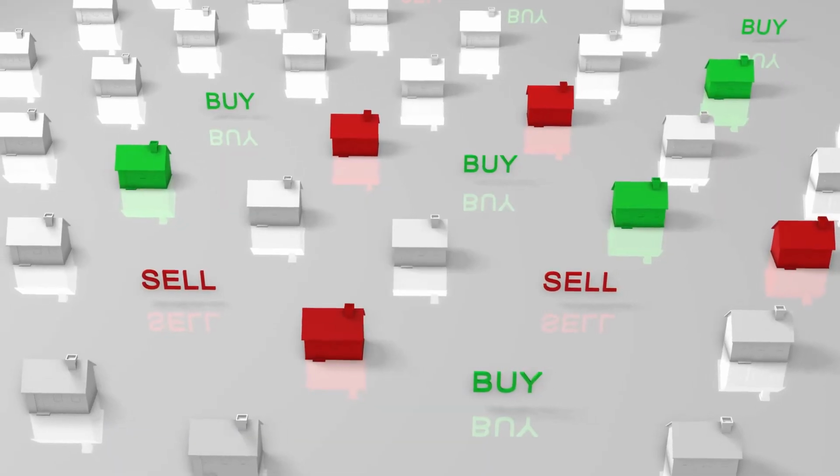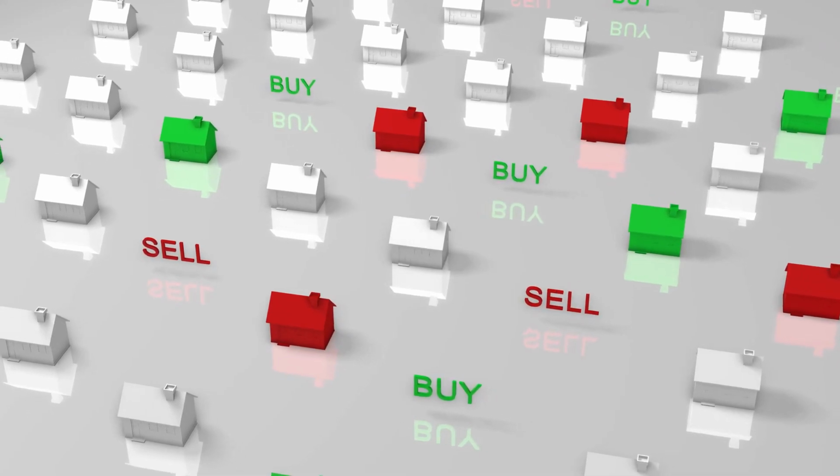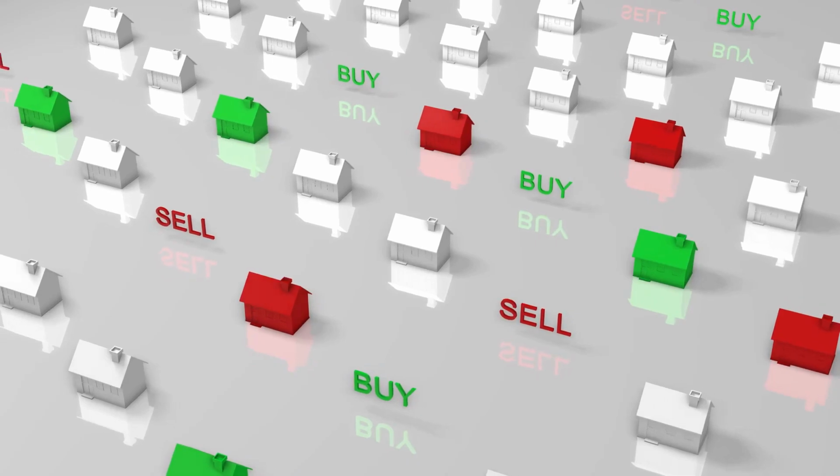This involves setting your maximum bid right from the start, based on your budget and perceived value of the storage unit. The beauty of this strategy is that it helps you avoid getting caught up in a bidding war, which can easily spiral out of control.